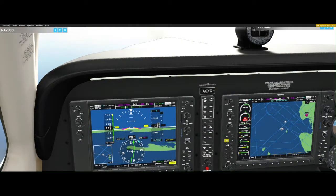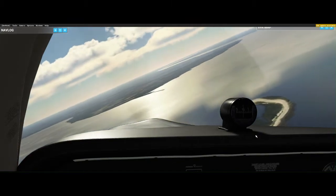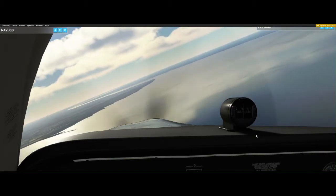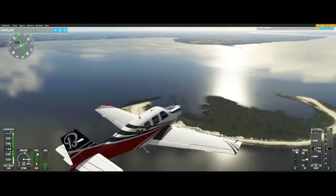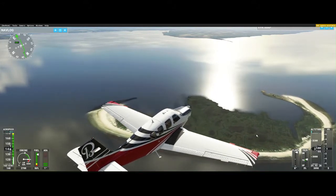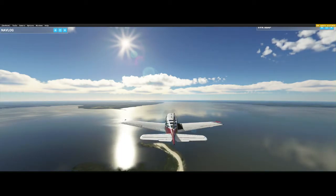Time to make a heading change now. Let's go outside for a minute. Time to get back in the cockpit and out to the drone. Let's position the drone behind the airplane. One more close look at Trishan Island before we depart from here.